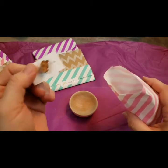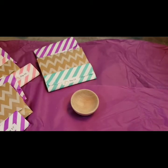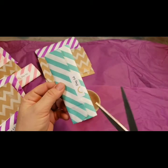That is really cute. Actually, I might actually use this, because I don't use needle minders, but something that small I might actually use. I'm half crapping on it, half saying, wow, I'm actually intrigued by that.